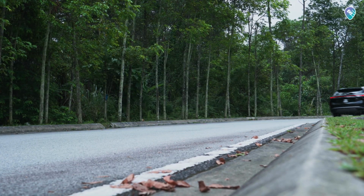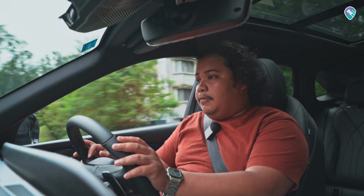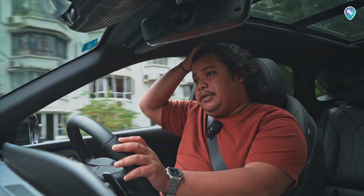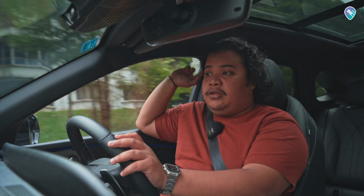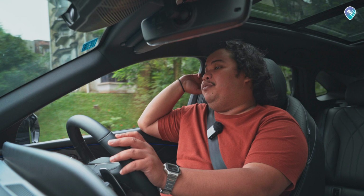Right, folks, so now we're behind the wheel of the Omoda C9 all-wheel drive, and the first thing you notice about this car is actually the power delivery. It's smooth, it's okay, it's quite linear, but provided that you drive it like a normal person would, because once you gun it, you can really feel there's a slight delay in terms of power delivery.